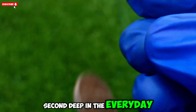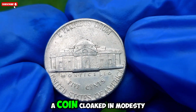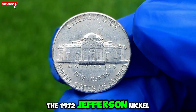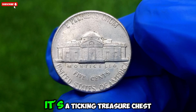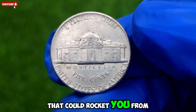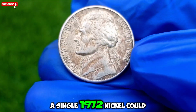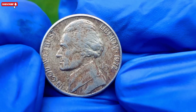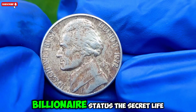Second, deep in the everyday jingling of spare change, there exists a silent king. A coin cloaked in modesty but forged in rarity, the 1972 Jefferson Nickel. This isn't just another 5-cent piece, it's a ticking treasure chest, a metallic miracle that could rocket you from the ordinary to unimaginable wealth. Yes, a single 1972 nickel could be the gatekeeper to a life you never dared to dream. And if you own the right one, you might be holding the golden key to overnight billionaire status.